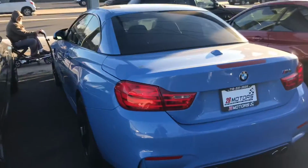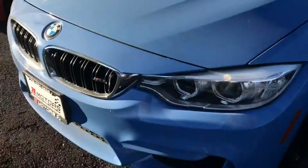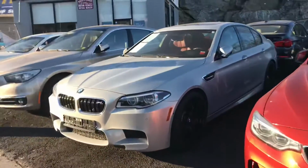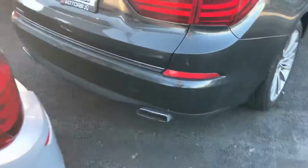The dealership, and I like this one. It's a convertible, blue with red interior. This one's nice. Look at this one. Oh, this is a Moonstone. Oh, I like this one a lot. M5.